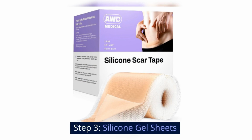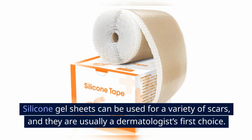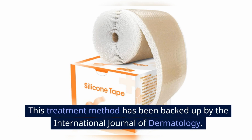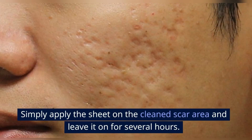Step 3. Silicone gel sheets. Silicone gel sheets can be used for a variety of scars, and they are usually a dermatologist's first choice. This treatment method has been backed up by the International Journal of Dermatology. Simply apply the sheet on the clean scar area and leave it on for several hours.